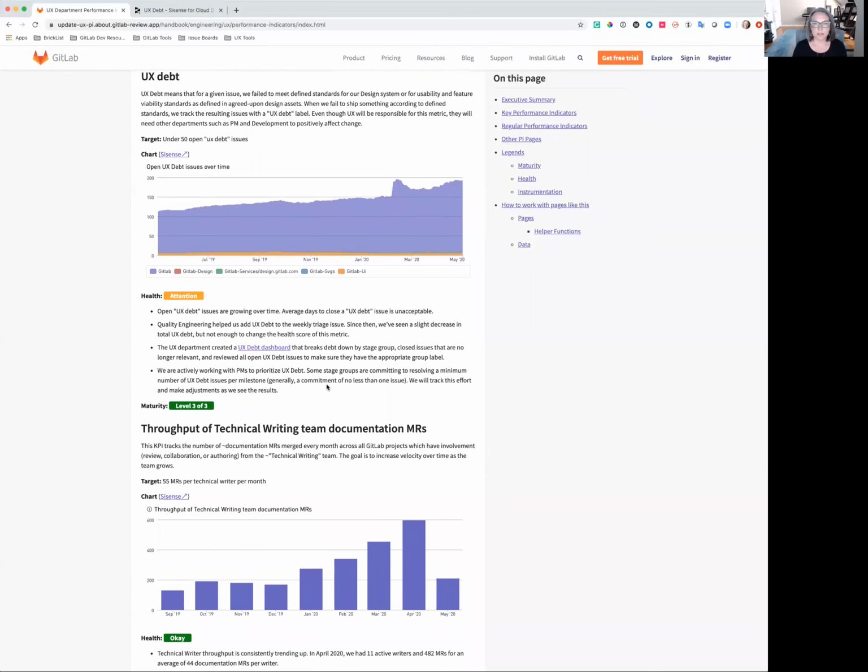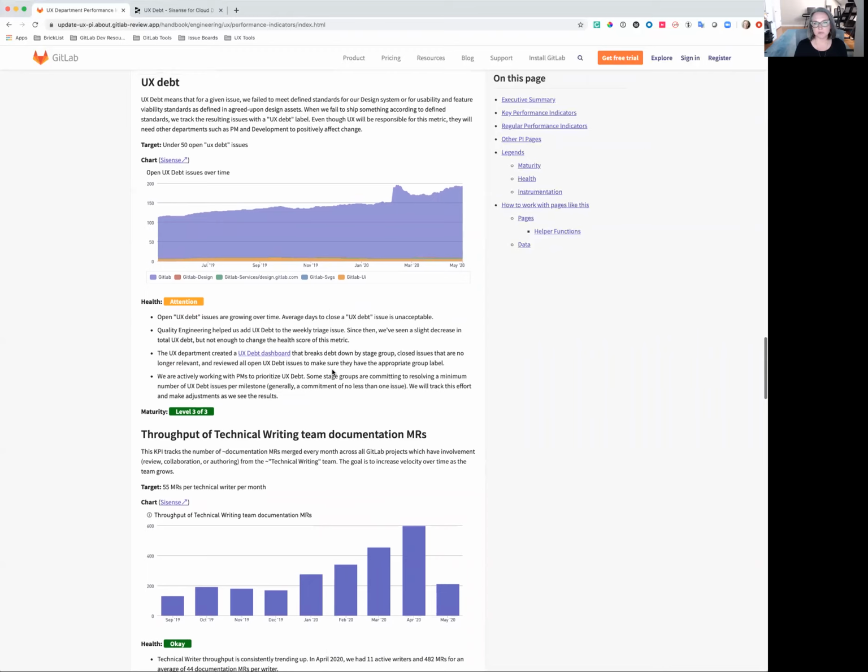UX debt. So UX debt has been a problem for us. And as you can see from this chart, it's grown and grown over time. It hasn't gone down. And even more importantly, our average days to close a UX debt issue is way too high. And so this is something that the product design managers are keenly focused on right now.